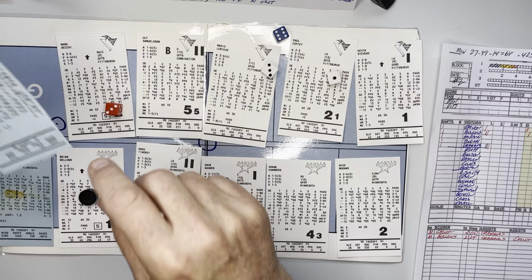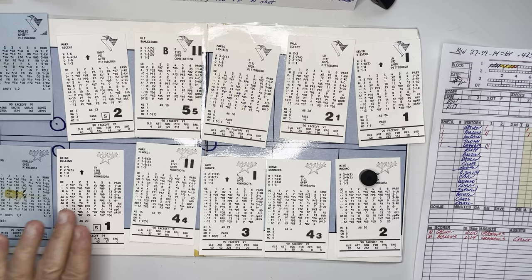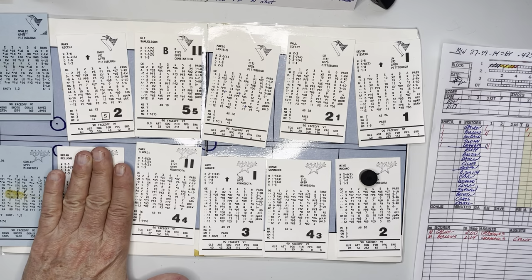The right winger, Medano's going to get the rebound. We're going to check and see if Pittsburgh clears it. So the clearing is a 6. So Bellows took the shot, so I don't think he is part of the screen. Correct me if I'm wrong. But since he shot, he can't screen. So the clearing is going to be a 6.